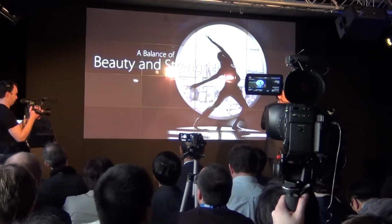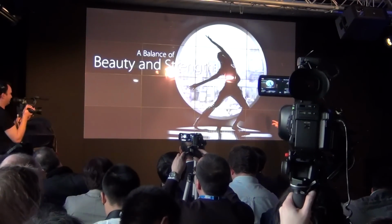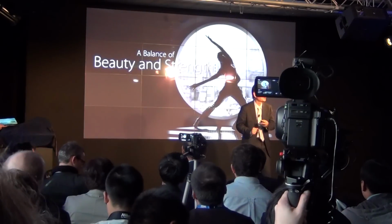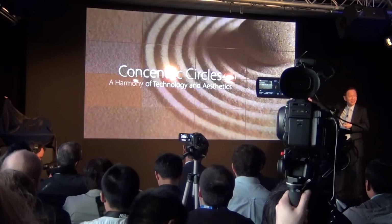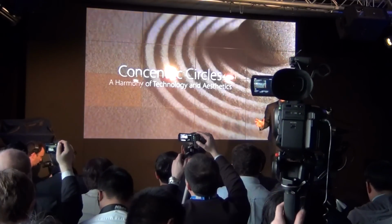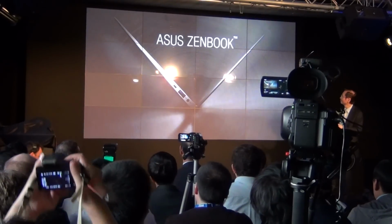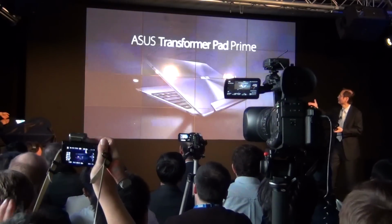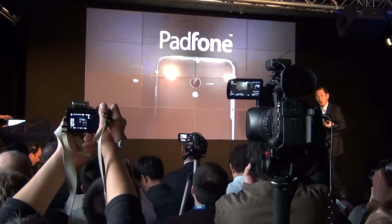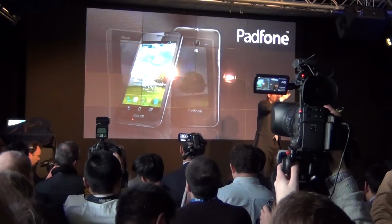During our Zenbook launch, we echoed that beauty is the value of simplicity and strength is the value of energy. And if you could bring them together, you could deliver something truly magical. Our concentric circle design transpires a harmony between technology and aesthetics. You can find it on our Zenbook. You can also find it on our ASUS Transformer Pad Prime and now the platform. The ultimate fusion of beauty and strength with a touch of the true Zen spirit.